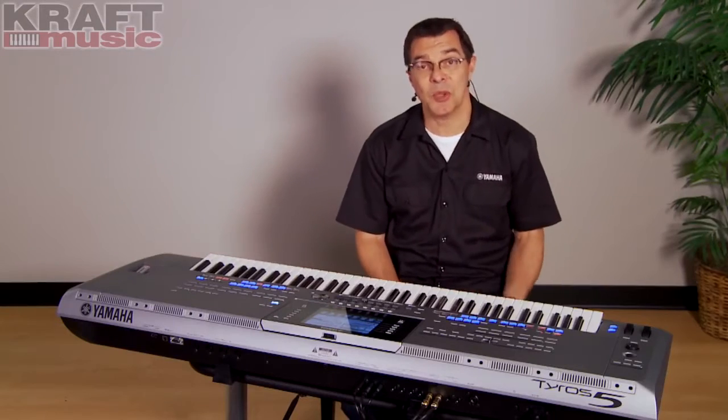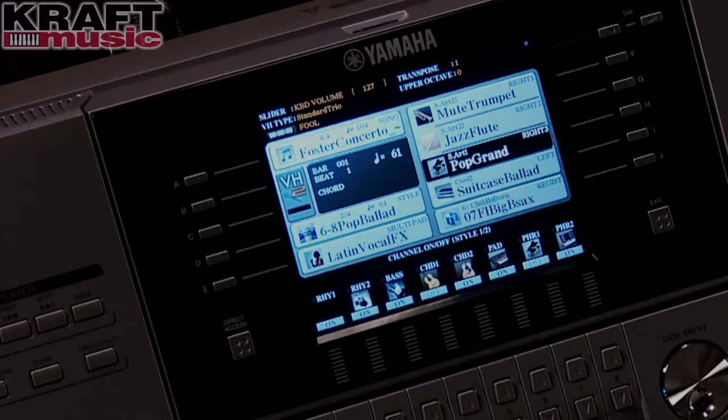Another great new Super Articulation 2 sound is the new Super Articulation 2 mute trumpet.